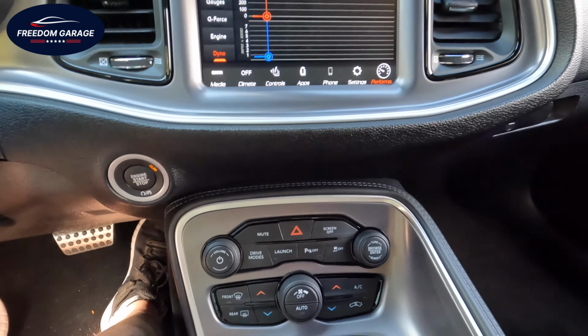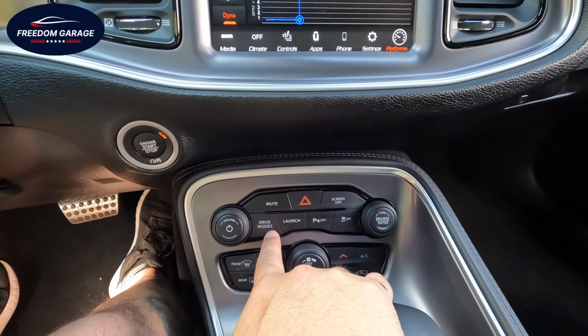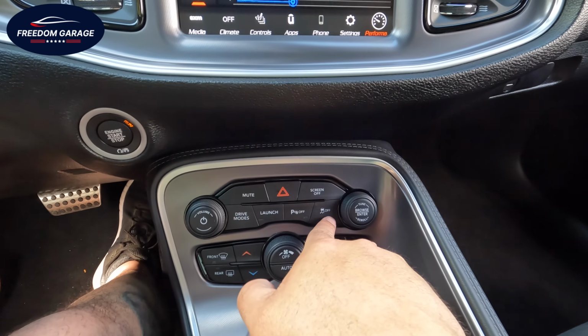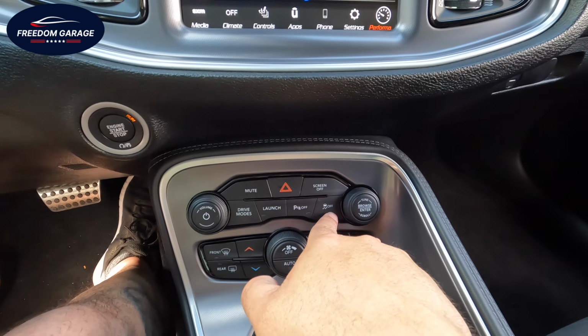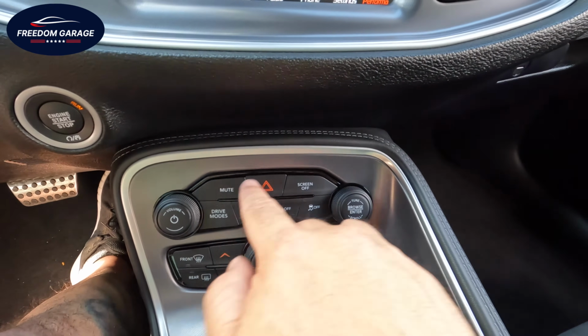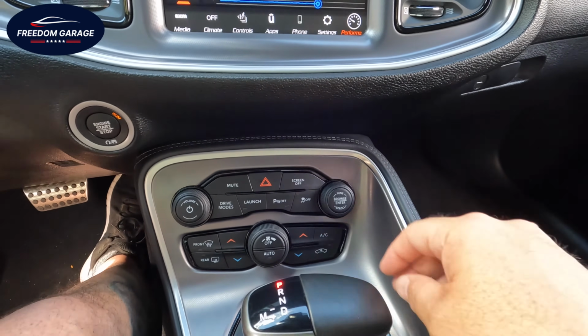Okay, going down the center stack, you have your HVAC controls as well as quick toggles for your drive modes and for launch mode. This is your parking sensor as well as traction control. You can turn those on or off. Your volume and power for your radio as well as your tuner, so you don't just have to use the controls on the steering wheel.